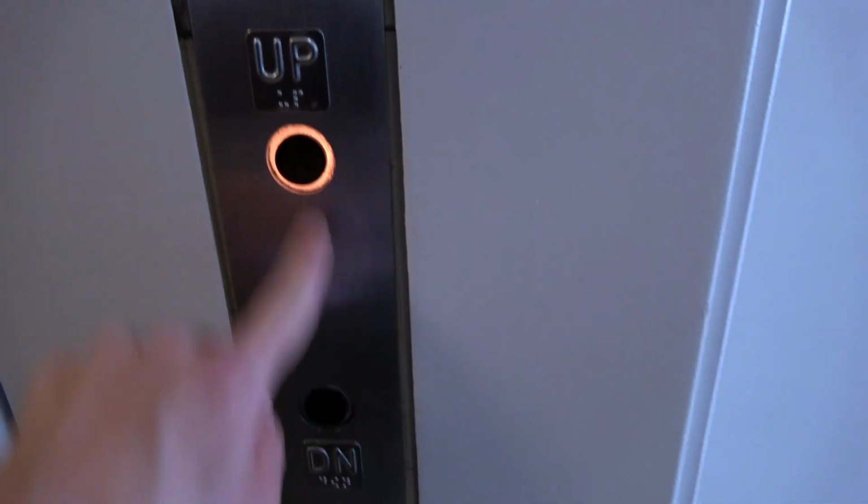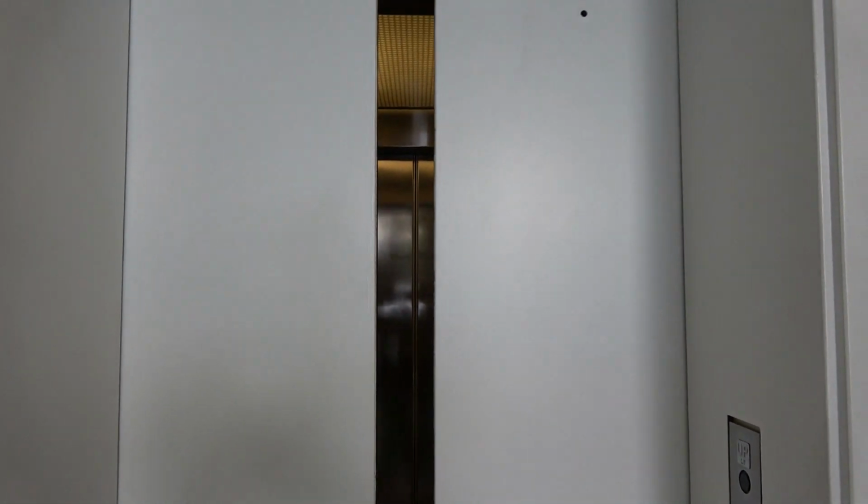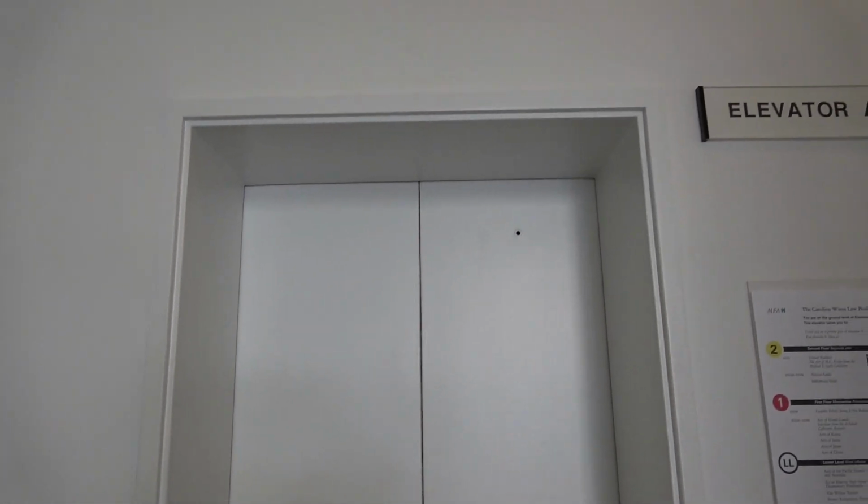See, I really like these fixtures. See, look at that. GAL black button call station. All right, there it goes, and that's it.